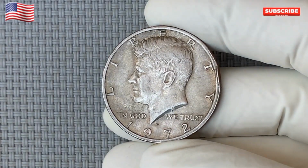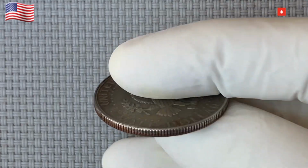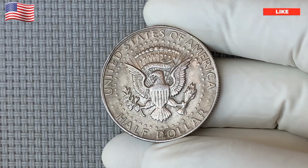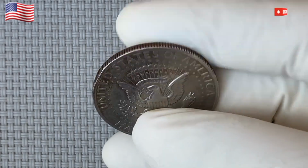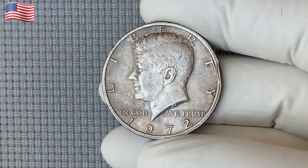In fact, there are a few key factors that can turn a seemingly ordinary 1972 half-dollar into a high-value asset. Let's start with the mint mark. The 1972 Kennedy half-dollar was struck at 3 different U.S. mint facilities: Philadelphia, Denver, and San Francisco. The mint mark on the coin will tell you where it was produced.